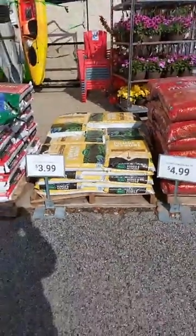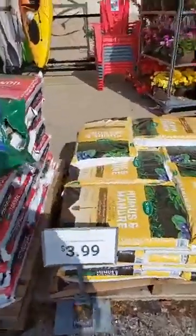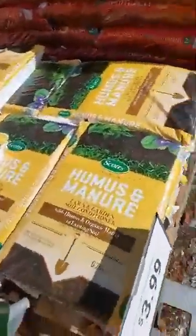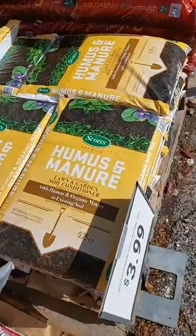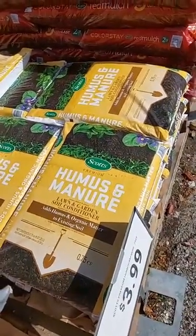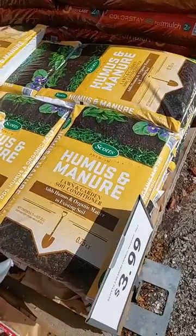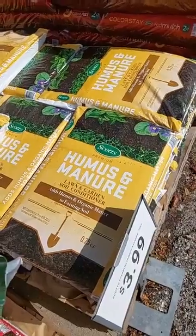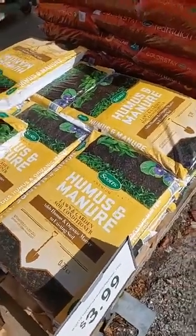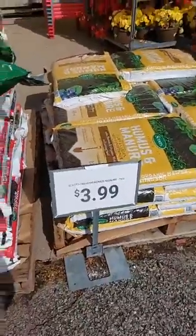All right, humus and manure. This is not necessarily compost. What they say it's for is for lawn and gardening conditioning. It adds organic matter to existing soil. And it's from Scott's. And I've never used it before because I've always thought it's more of like a lawn product. Probably would not. But there's your price if you want it.